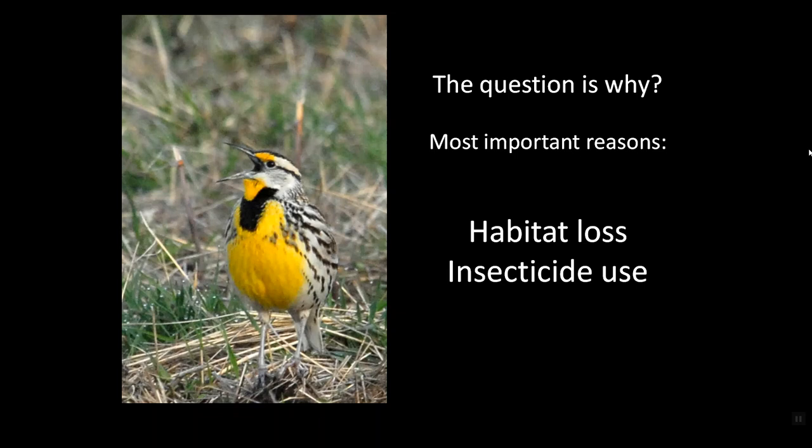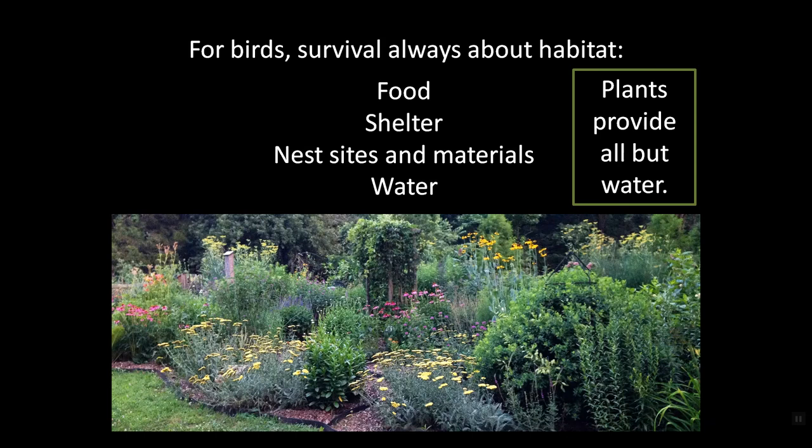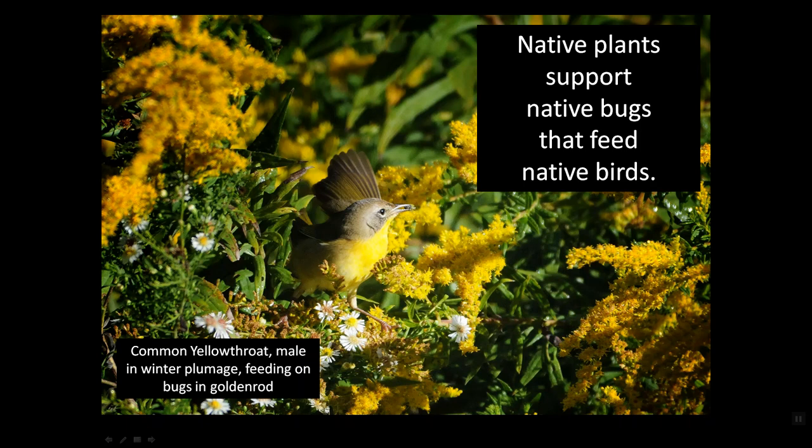So what do we mean by habitat loss? For birds, survival is always, always, and forever about habitat. They have only two purposes in life: to survive and reproduce. And to do that, they need food, shelter, nest sites and nest materials, and water. And the interesting part of that is that plants provide everything but the water. Native plants, that is. As the saying goes, native plants support native bugs that feed our native birds.